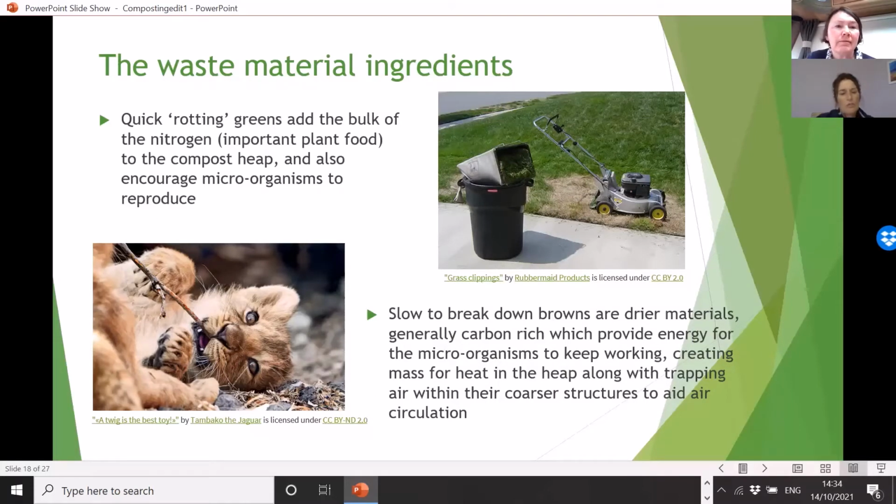And this cute little jaguar cub here on the left hand side that is chewing a twig is demonstrating the twigs, which is the browns, which are your drier materials. They're generally carbon rich, which provide energy for the microorganisms to keep on working, because as much as they're there and we don't pay them any attention, they still need to be looked after. And they create mass for the heat to build up, and they also trap air within their coarser structures, which helps with air circulation in the heap.